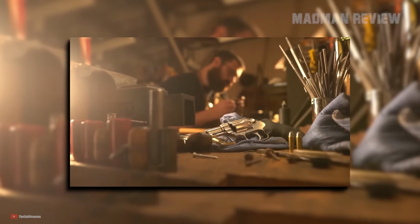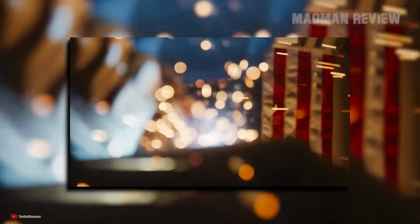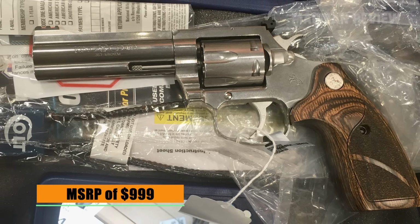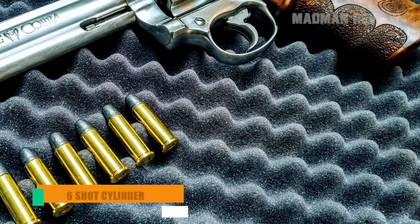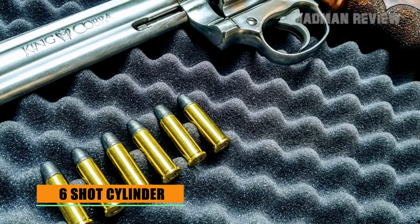However, dismissing the King Cobra outright would be idiotic if you're a revolver enthusiast. It's got an MSRP of $999, which means it competes directly with, again, the Smith & Wesson 686 Plus. Granted, the King Cobra only has a 6-shot cylinder, but it's also much easier to carry around because it's built on a medium frame.